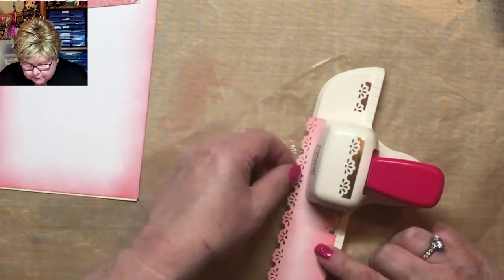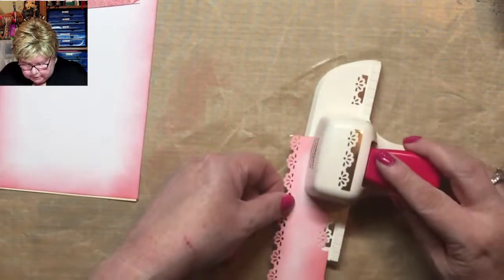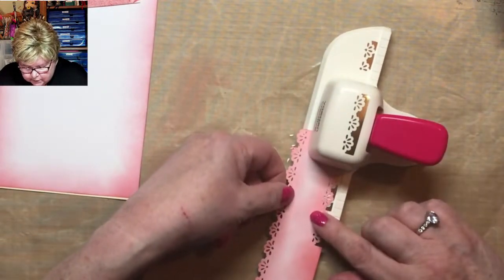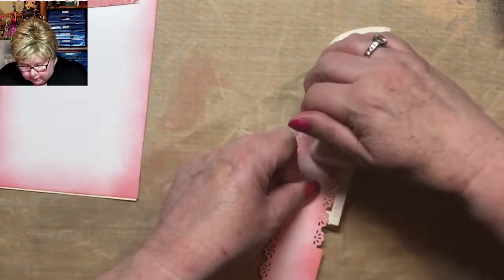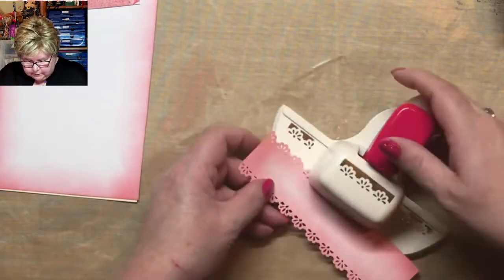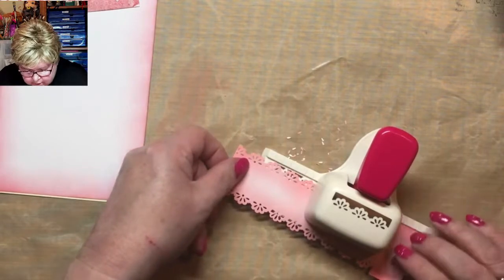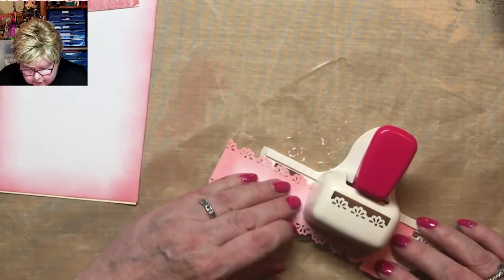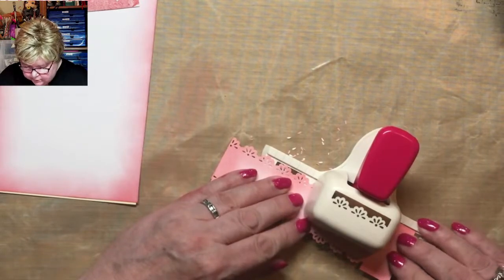We'll just do it till it's the same length as the bit that I've already got. I used this quite a lot when I was making the little, oh, what do you call them? The little journals that you put photographs in. Mini journals, yes, thanks, Mister. So you have been paying attention.